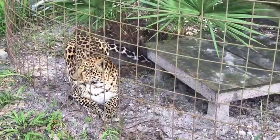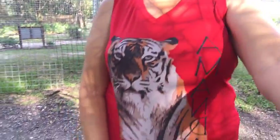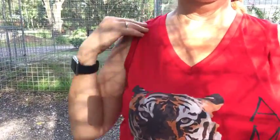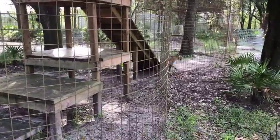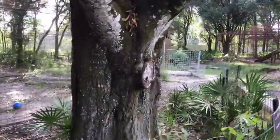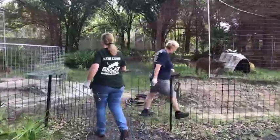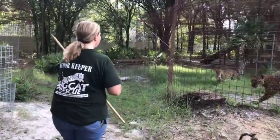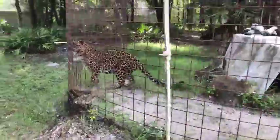Lee, I do too. Everywhere I go, people just love them. And I'm wearing Amanda Tiger in the V-neck. I love these because I don't get stupid looking farmer tans now. And one version says Amanda and then the other version does not, but they're both pictures of Amanda. We're so confused. There's two people.